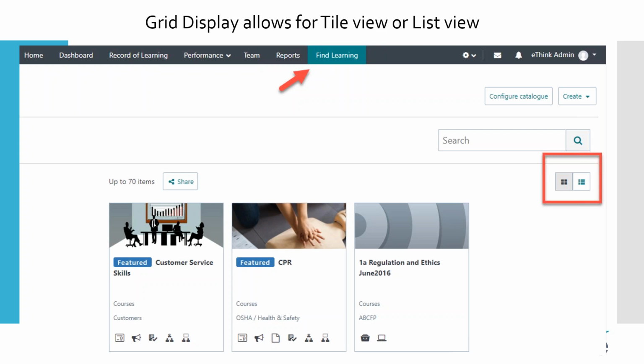You can lock this at the site level, or you can leave it open to let users decide for themselves which display they'll use. And again, I've decided on the tile display, so in that regard, my catalog has a tile that represents each course or program or certification that's available. And I do want to note that when you configure your catalog, you're deciding if all three of these options are included. So if programs and courses and certifications are included, you don't have to display all of them. You can certainly pick and choose. You could have just courses or just programs, or you can make a combination of any of the three that works for you.